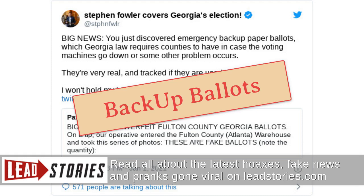A representative of the Fulton County Elections Department confirmed in an email that the boxes contained extra November 3 ballots if we had to go all paper. Doubters can feel free to check how many were ordered and how many we still have unused. An official with the Georgia Secretary of State's office pointed Lead Stories to the rules of the state election board, which require each county to print at least enough emergency paper ballots for 10% of its registered voters. See page 10 of this document.